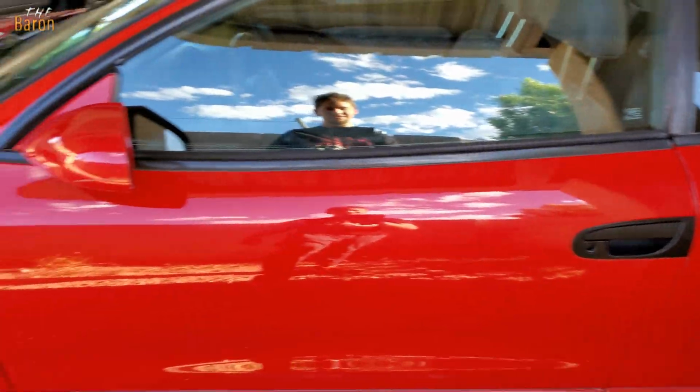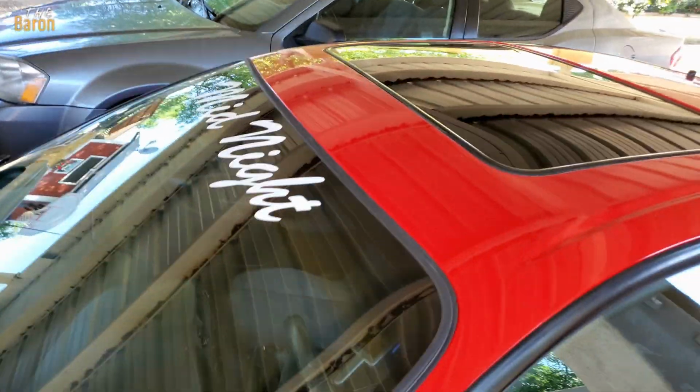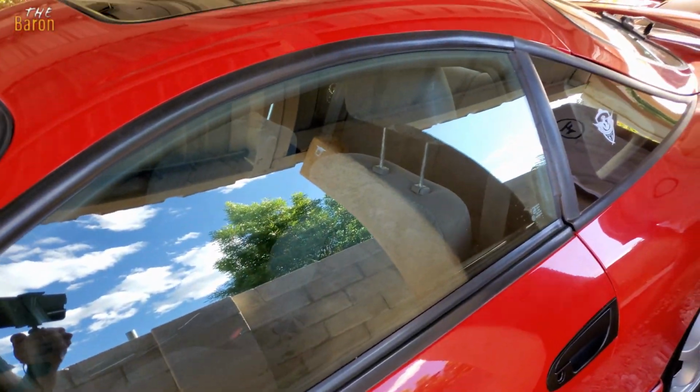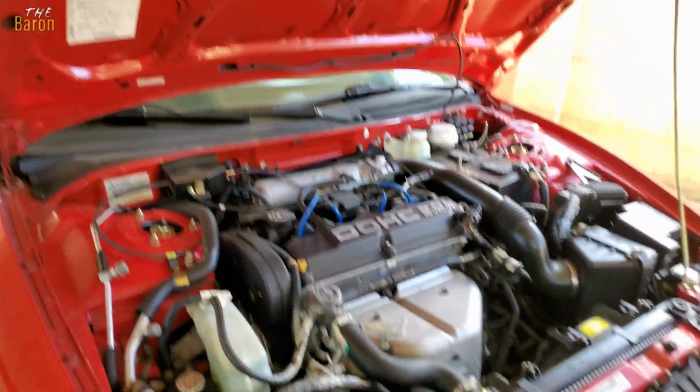Everything is original on this one too. It doesn't look as old as us. Shut it. We don't talk about that. So now they both have matching sunroofs. They're both hard cars to find too. Why? Bro, it's a 2-liter. I mean, so is mine.